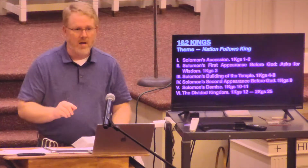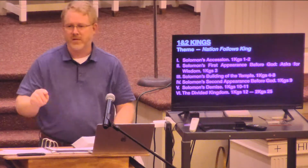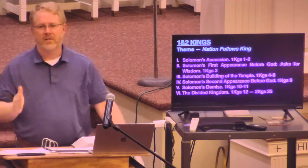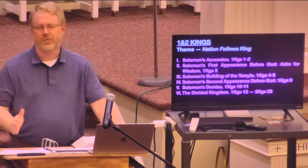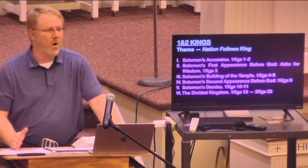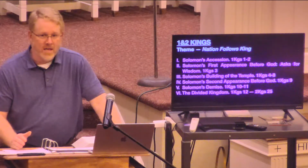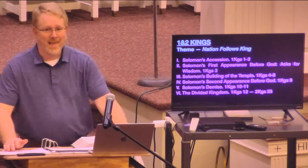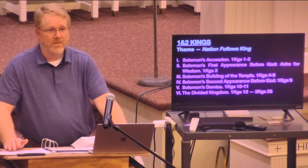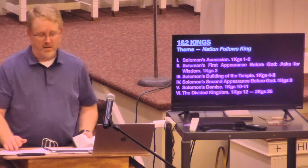Up to that point in time, nobody was wiser than Solomon. From Solomon's time till now, nobody was wiser than Solomon. Solomon's life ends with him turning from the Lord. That's how Solomon ends. He's not walking in fellowship with the Lord. And the only reason that he is not removed as king is because of God's promise to David. If God had not made that promise to David, God would have removed Solomon as king because of his wickedness.